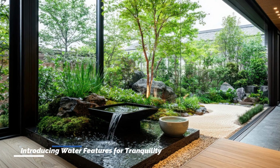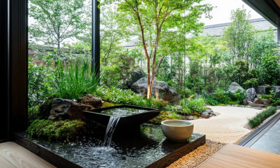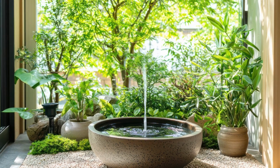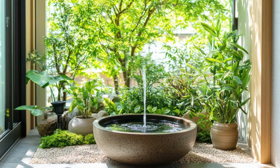Even the smallest trickle of water adds a deeply calming element to a Japanese retreat. Compact fountains that mimic traditional shishi-odoshi or small ceramic basins with circulating pumps can create a soothing soundscape. Water symbolizes renewal and the constant flow of life, making it an ideal addition to your indoor garden.